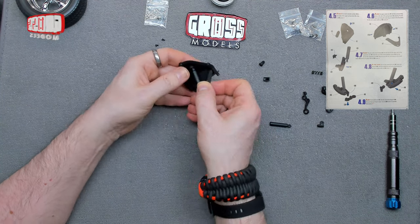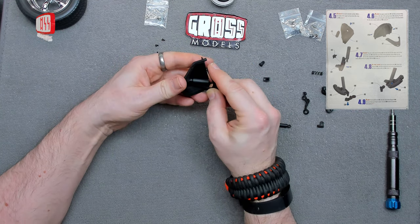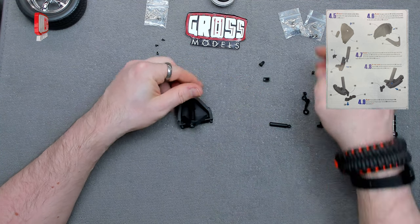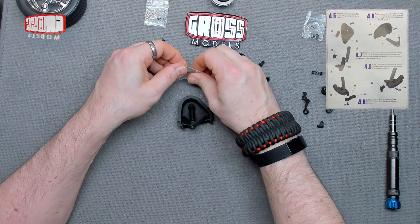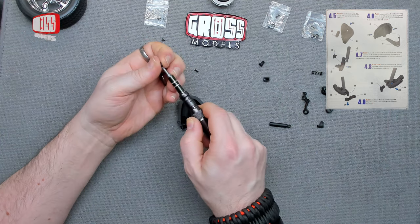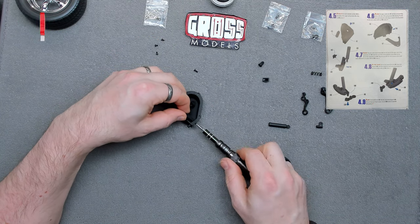There are places for that to attach. This is just not screwed in. It might be screwed in a bit. Yes, FM screws. I should always look ahead before I say something stupid. 2 FM screws, one in either side of this. So let's get one through there, into that.